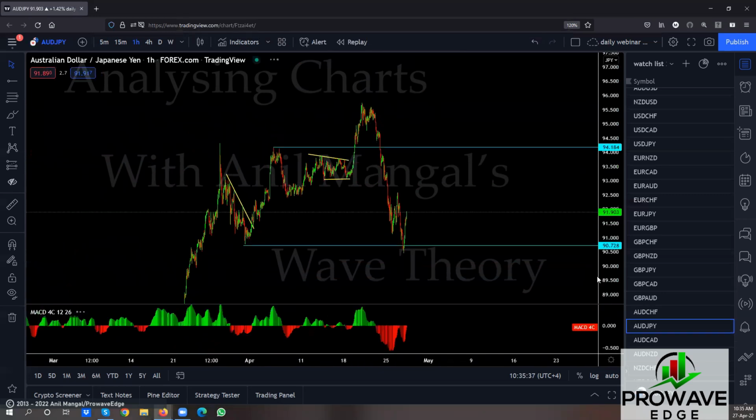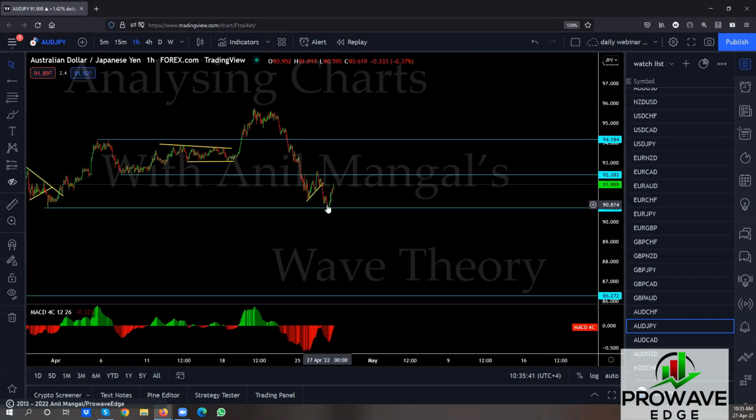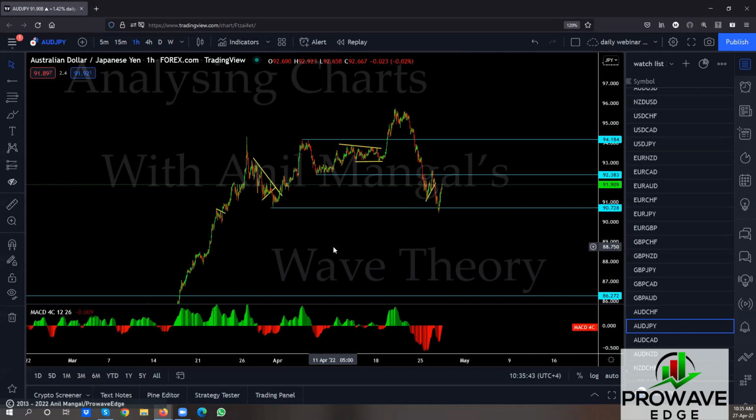Aussie Yen. Again, this is where it has to tell us. If you took that trade yesterday, you close it for break even. And this is where we will know now. Is it the expanding flat?